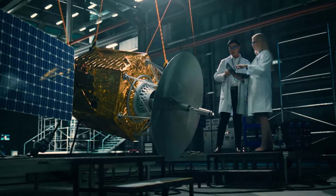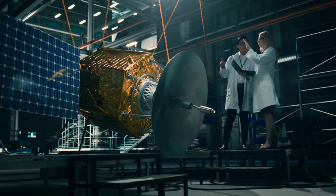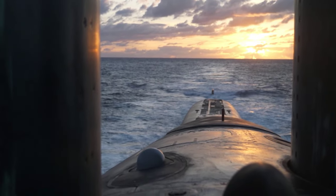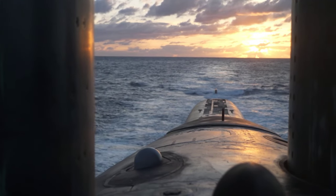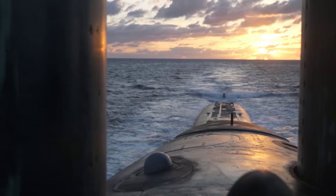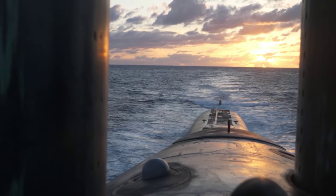While the hull is being crafted, other teams are busy creating the internal systems. These include the nuclear reactor, the propulsion systems, the navigation systems, and the life support systems. Each of these is a feat of engineering in its own right, and they all have to work in perfect harmony. But the construction of a submarine is not without its challenges.